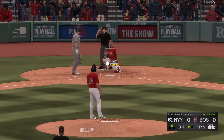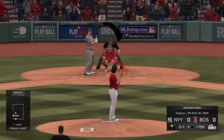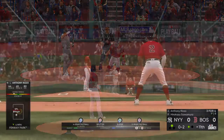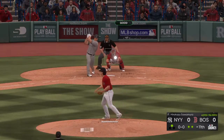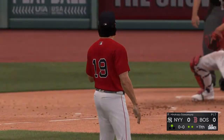Anthony Rizzo is at the plate here as he quickly finds himself down a strike. It's 0-1. Well, that's just a nicely executed pitch right there. To have the confidence to go in, pound it inside. If he's got that, this team's in trouble. And it's another K. So back-to-back strikeout victims to start this relief outing.